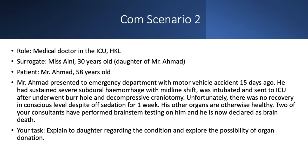One of the pitfalls in this scenario for you is that you need to break the bad news early. You cannot drag too long. For this kind of scenario, it's obvious that this is breaking of bad news and counselling on the procedure, so there are two components. So you need to make it short. You don't have to explain the brain testing done by two consultants. You can mention that, but you don't have to mention it in detail. You can just mention that yes, your father has been observed closely in the ICU, and despite 1 week without any medication to put him into sleep, it seems that he did not have any response.